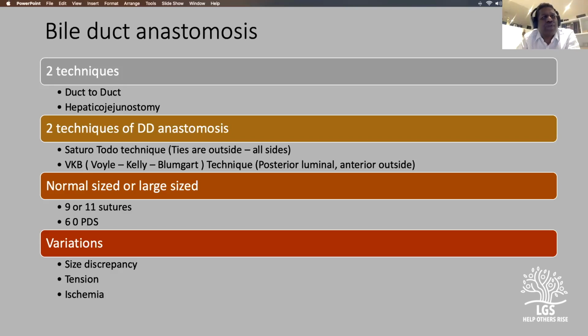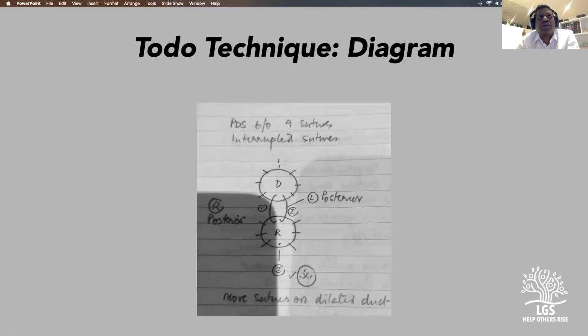And there are quite a few variations on what to do in a size discrepancy, when you have tension or ischemia. Obviously, with a lot of tension and a short duct, you just go ahead and convert to hepaticojejunostomy, or if you have ischemia, you convert to HepJ. For a size discrepancy, you can spatulate, or you can do a side-to-side cut, and then manage.